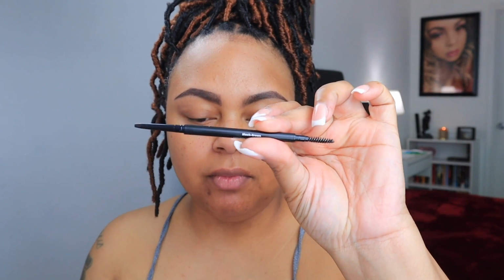So as I begin, I did my brows. I need to clean them up. But for the month of May, I will be using the Lip Bar Exact Arch Micro Brow Pencil in black brown. So this is what it looks like.